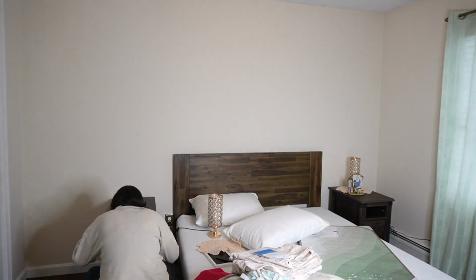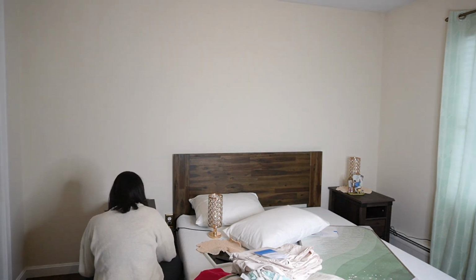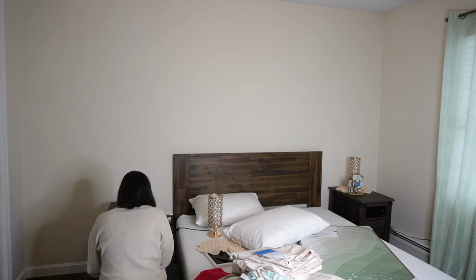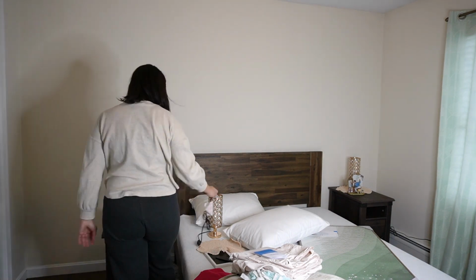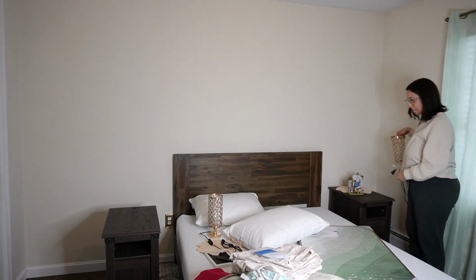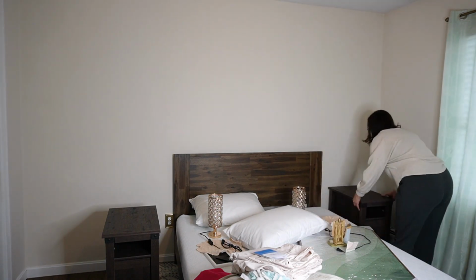So day 2, I'm just moving all the furniture, dusting, taking everything off, and of course washing the walls. I've said it before, I actually really love the guest bedroom. It is one of my favorite rooms in the house. There's something about the coloring and everything that just makes it peaceful. So I really can't wait to finish this room.